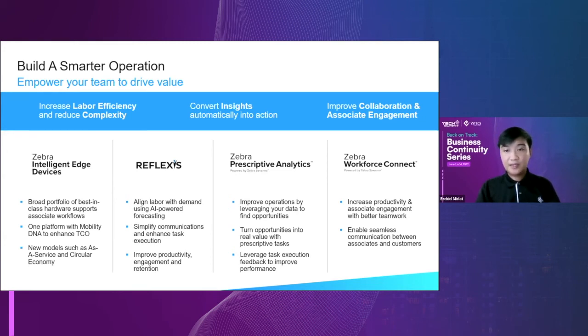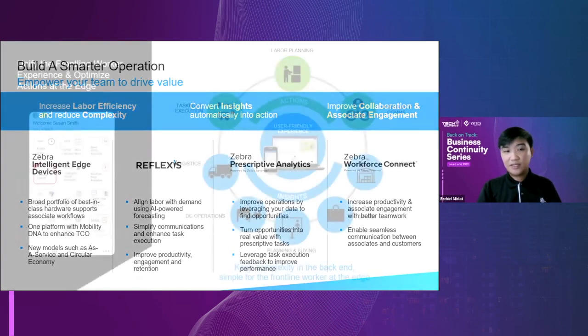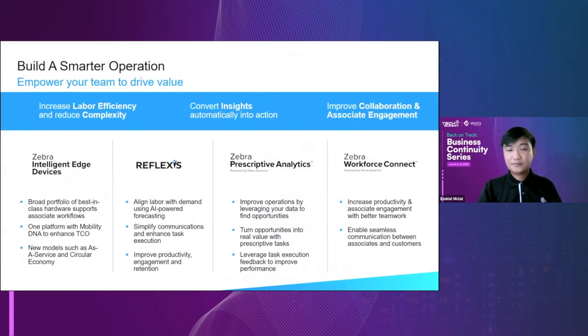Next is to turn disparate data sources into operational insights by improving actions that protect your profits, making use of our Zebra prescriptive analytics. How this happens is basically we're going to be taking all the data coming from your edge devices, and then process that information in order to generate tasks which could be assigned to your workers, as well as making sure that every step done by the worker, as well as the frontline employees, is going to be a next best step.